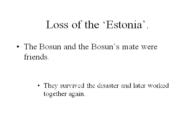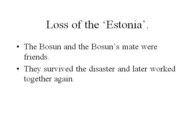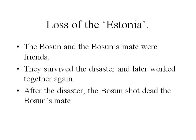the bosun and the bosun's mate were friends. They survived the disaster and later worked together again. After the disaster, the boatman shot dead the bosun's mate. Why did he do this?